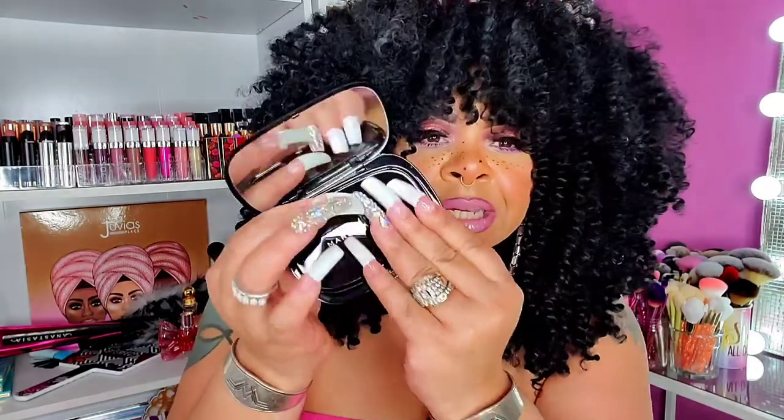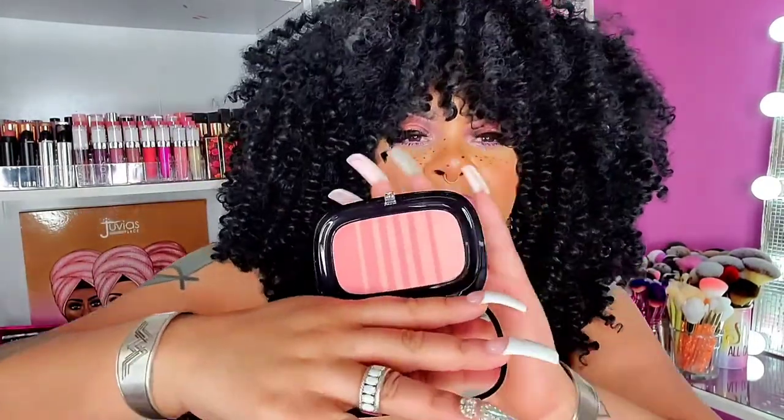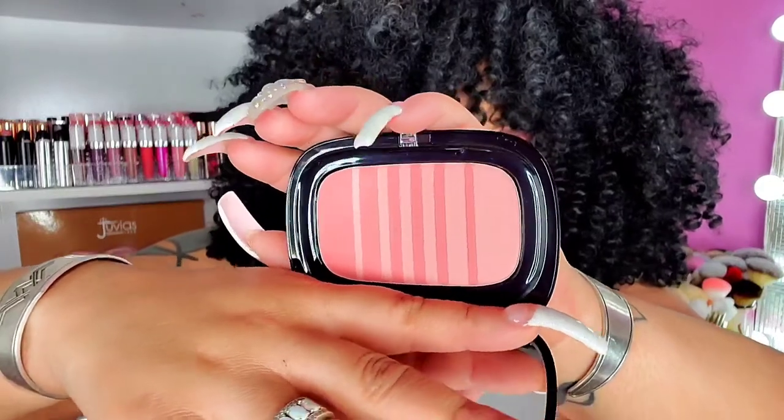It comes with the sleeve that says Marc Jacobs on it. And then here's exactly what the blush looks like. It's a nice pink and peachy type of blush. So, yeah, I'm not tripping. I'm going to go ahead and swatch it for you right quick. This is what it looks like. And let's see. Oh, yeah. That's a nice baby pink shade.